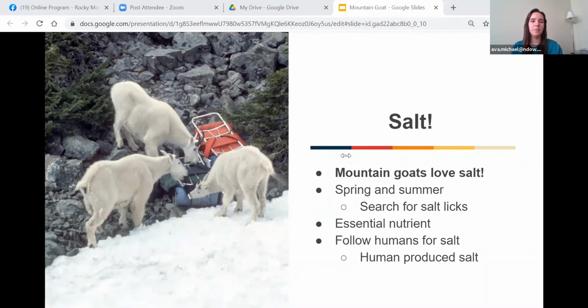And you can see in this picture, they are actually licking this backpacker's bag because that person has probably produced a lot of sweat and that has stuck to their backpack. So the mountain goats have taken over this person's backpack. The person probably is not going to get that backpack anytime soon. But they are attracted to people because of this. And oftentimes they will come up to people who are sweating and producing salt if they are not able to find their own salt licks.